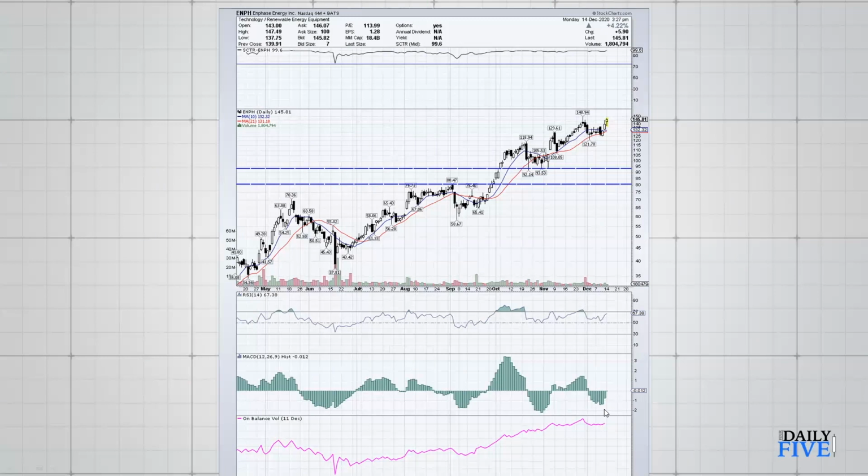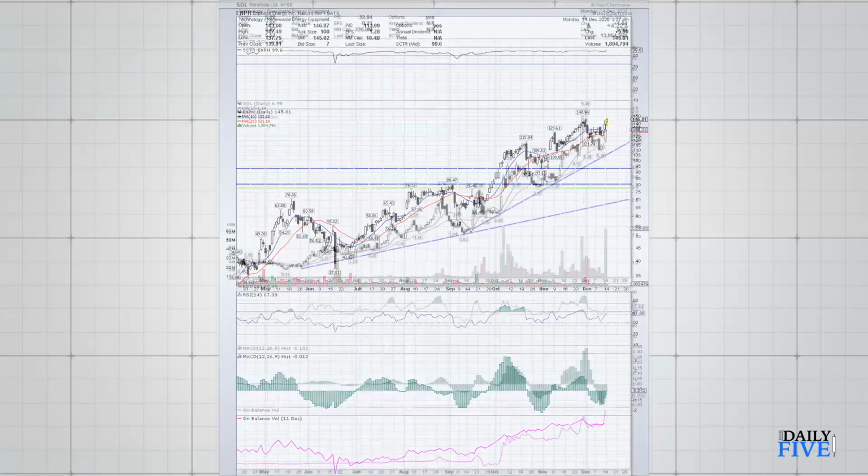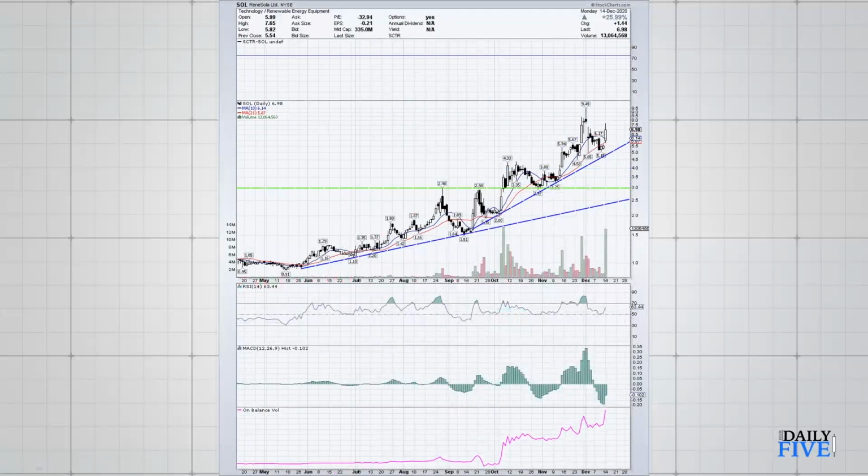The MACD is just turning up, and the on-balance volume also is turning up. Also, you want to watch the volume on these. This has pretty decent volume, but there is one in here that had very small volume. So if that's one of your criteria, make sure that you check that as well.